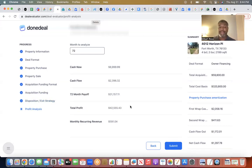So these are the types of deals that we come across and look at, and this is how we try to structure them. And again, we try to use private money to structure our deals. For somebody who has this type of money in an account that's not getting the return they're looking for, if they're looking for higher returns, we can extend about a 15% interest on that money for up to 72 months. So I just wanted to go over that deal.